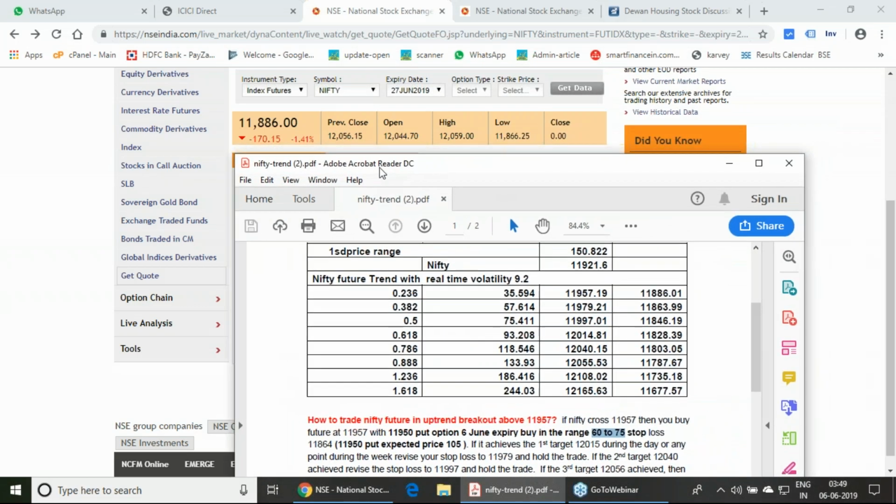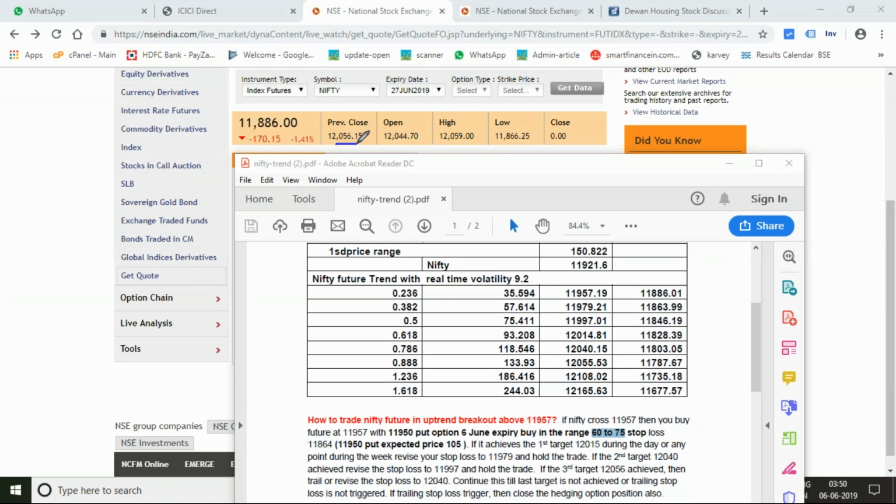So today it has gone to 11,866 and it has closed at 11,886 and it has opened at 12,056. So 12,056 is here. This is one of the values of ours today, which is on the 6th of June. Today it has opened at 12,056, it is closing at 11,886. It has made a low of 11,866.